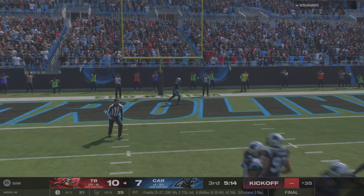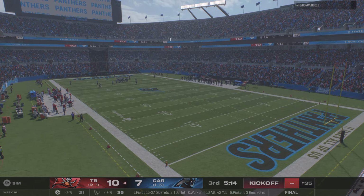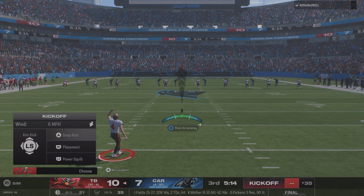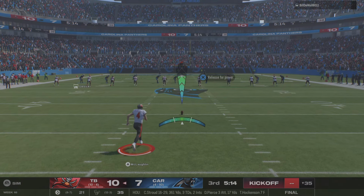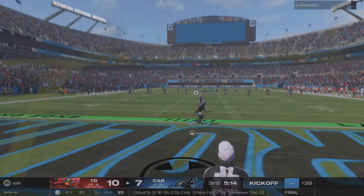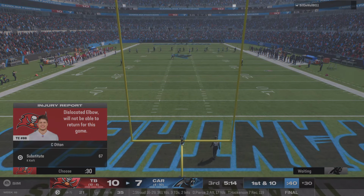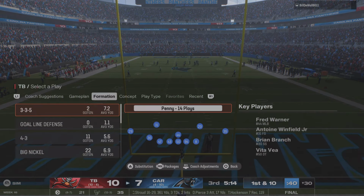McLaughlin, good on the extra point. And the Bucs are on top. It's now 10-7. Here's McLaughlin now. After the score, he'll kick this one away. The return team gonna let that one go. It'll go through the end zone. It's a touchback.